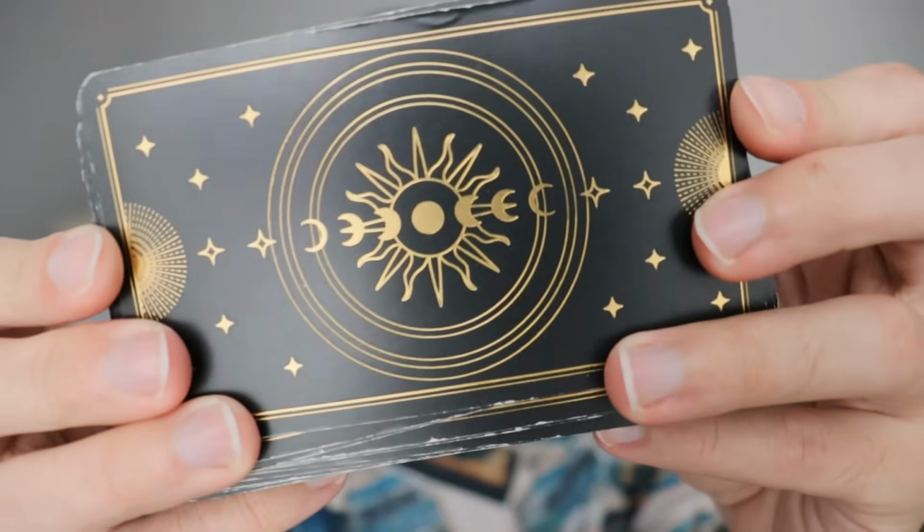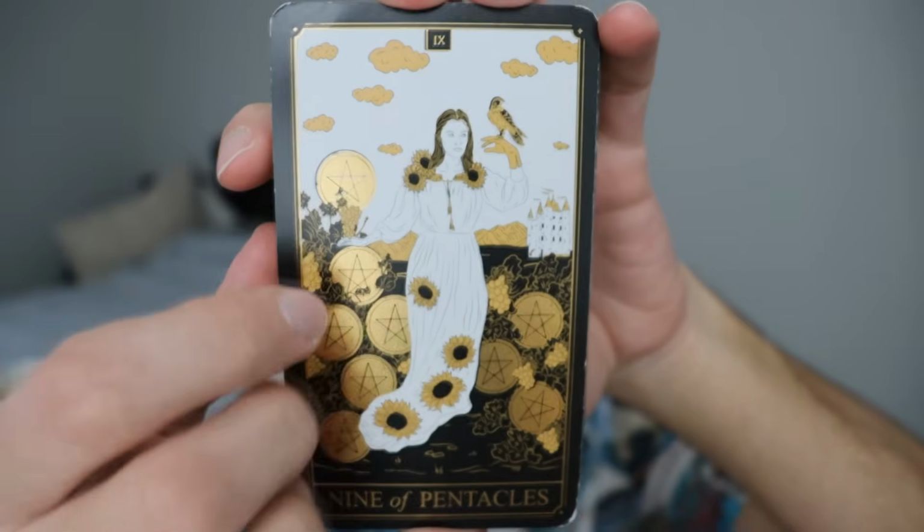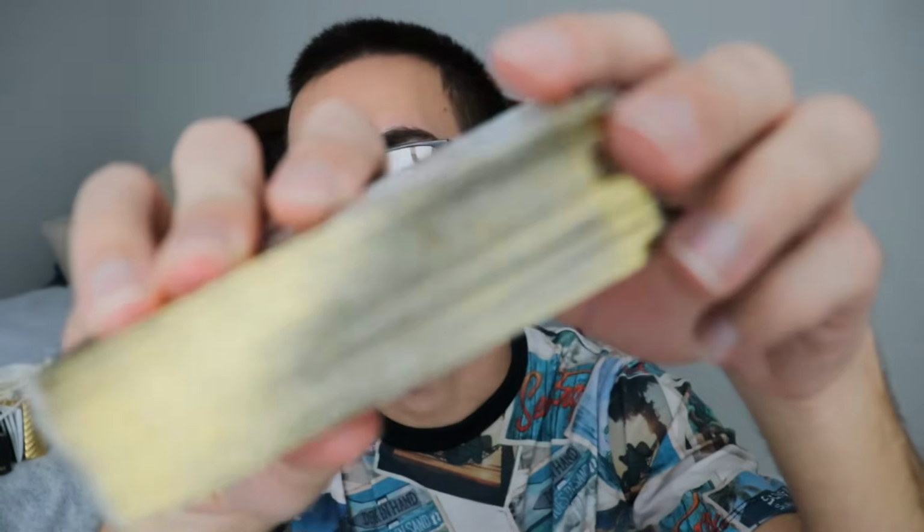I kind of broke the box a long time ago. But here is a kind of solar system backing, and then a black and almost gold foil, but it's not really gold foil, it's just shiny. It's like a black and gold seam. On the sides it's shimmery gold as well. So that gives you an idea of how the cards look.